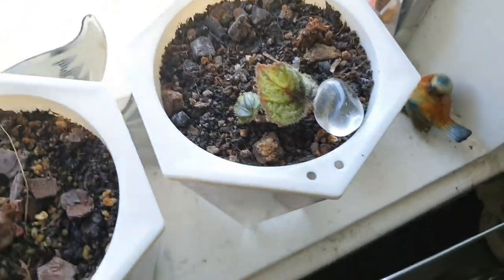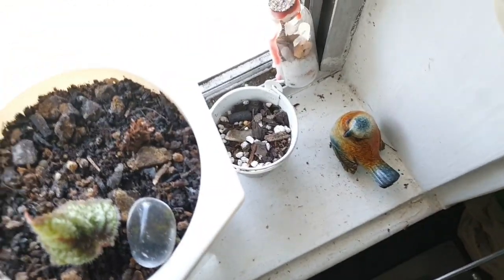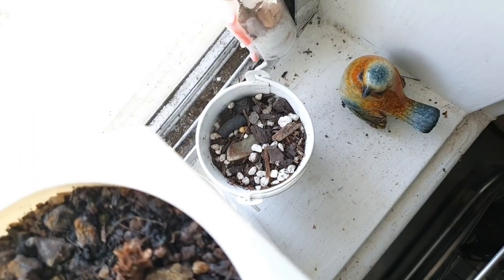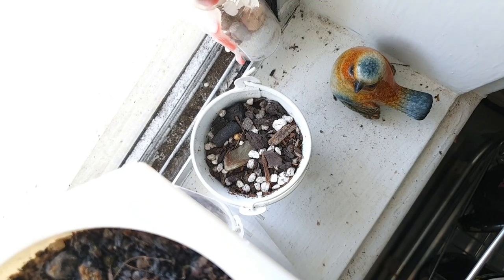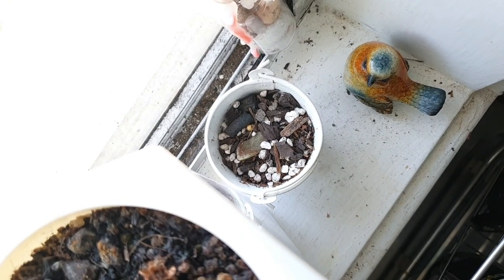And then on the end here in this tiny little one, if I can reach the camera, that is a baby jelly jam that my lovely friend gave me, and it's got roots, but it's not doing anything else at the moment, so it's not very interesting.